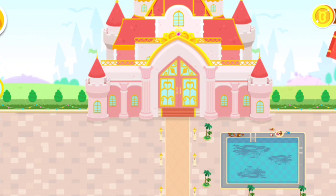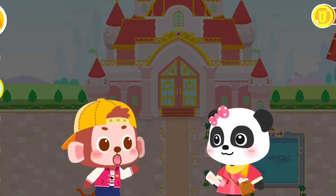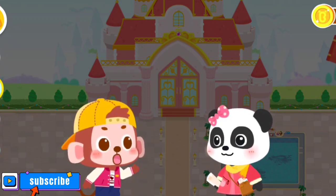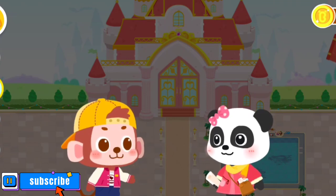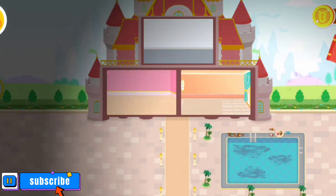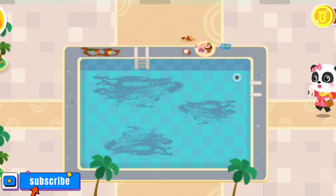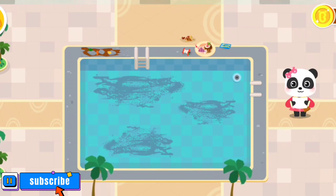Wow, this is a castle with a swimming pool. Hello, designer Mew Mew. I am Ho-Ho and live in a rundown castle. Can you help me redecorate it? No problem. You can count on me. This swimming pool has many severely damaged parts. Let's fix them first.